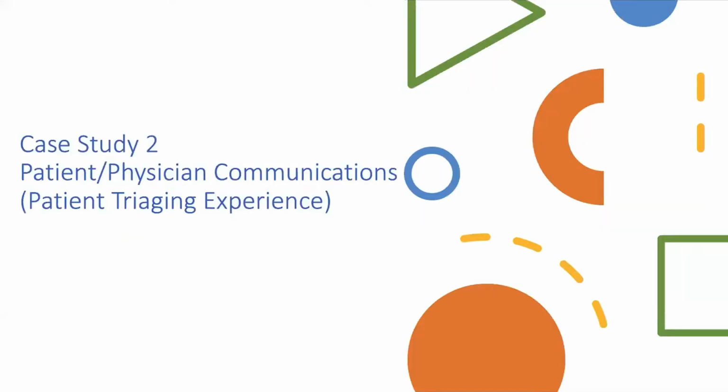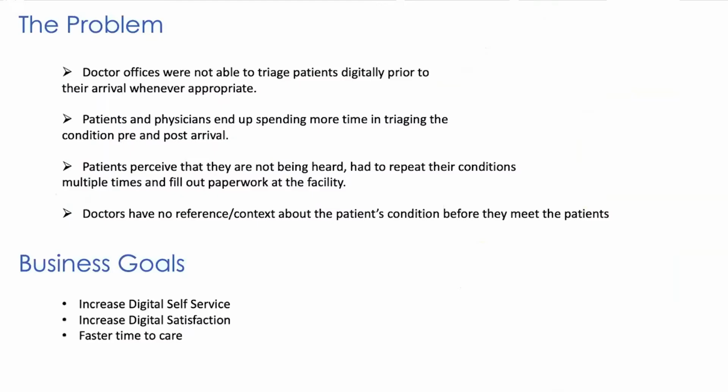Let's dive into the next case study that I wanted to present here, patient-physician communication. I'm pretty sure most of you in the audience can resonate with this use case very well. What is the problem that we are facing today? Doctors' offices were not able to triage patients digitally prior to the arrival whenever appropriate.